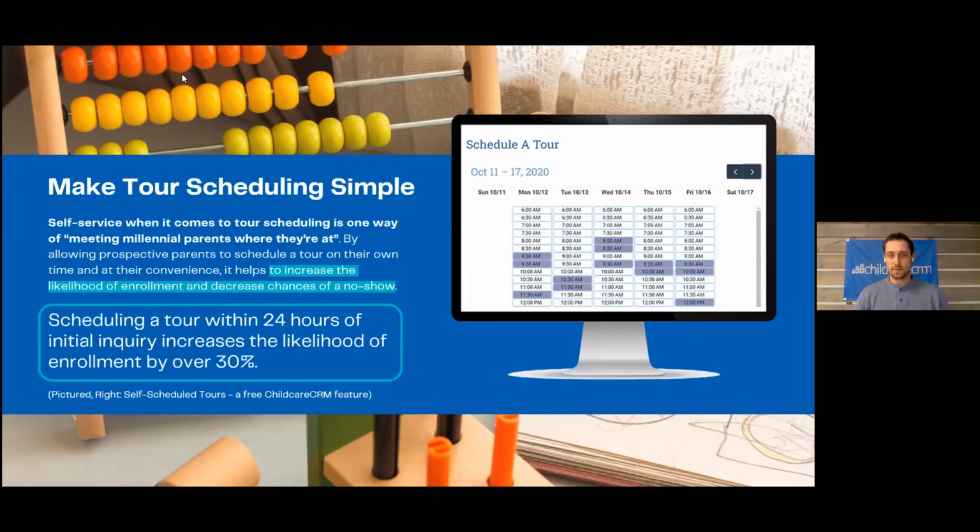Same thing if you're texting a parent back and forth. So, I think one of the things here as well to think about is it's not just one component that drives this behavior. It's all of these components built together to help have a really strong presence online, strong communication method, quick responses, and it's up to date with how parents engage with you and how they'd like to engage with you.